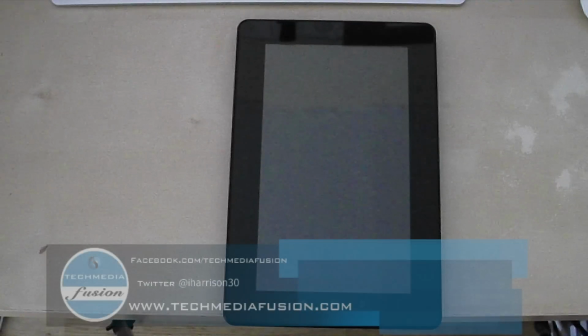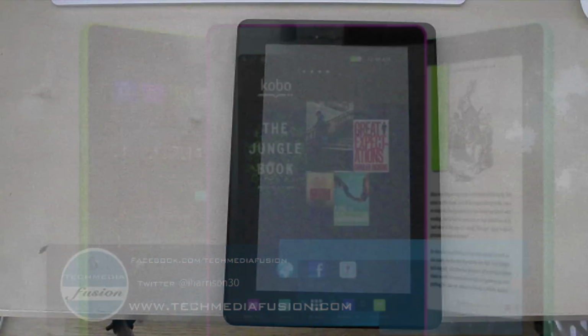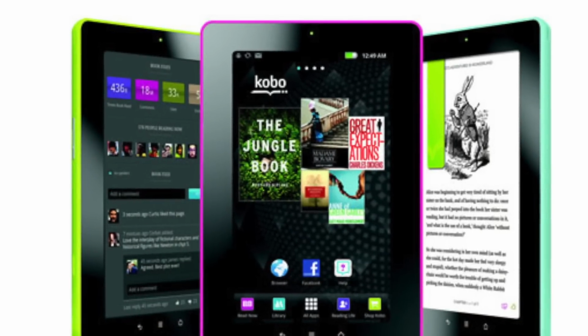Today I've got a review of the Kobo Vox ebook reader. The Kobo is by no means the biggest player in the e-reader market. However, they have an interesting ethos that makes for an excellent device. The Kobo very much runs along the open source fence, and as a result, reading on the Kobo becomes a social event if that's something that you enjoy.